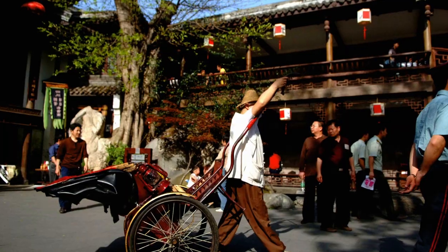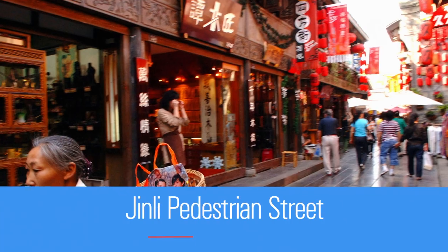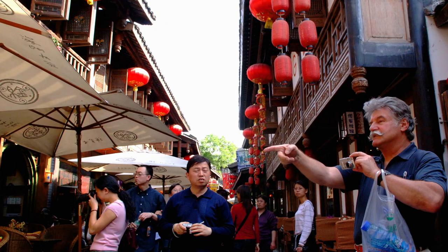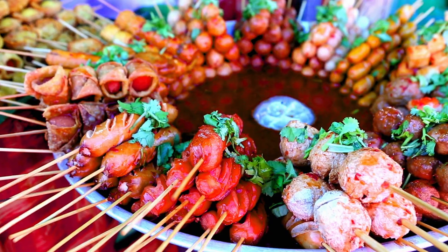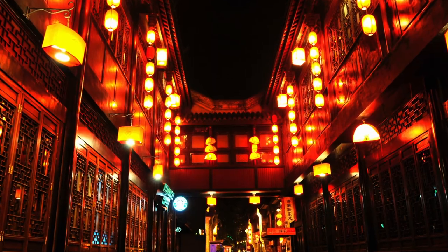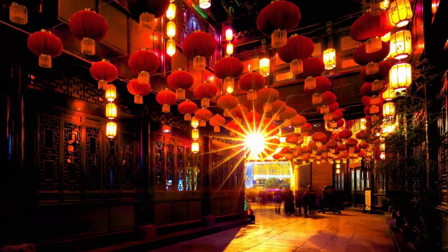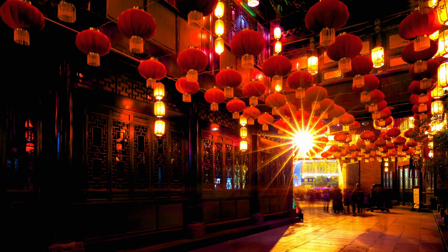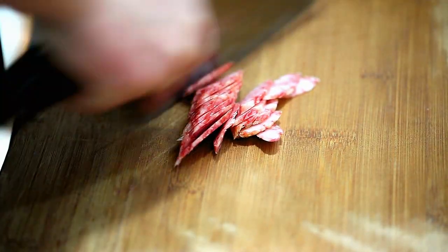So why wait? Let's head straight for the busiest area, Jinli Pedestrian Street. This narrow street is lined with traditional Chinese buildings and vendors selling all sorts of delicious street food and snacks. At night, the area is illuminated with hundreds of traditional red Chinese lanterns, giving the whole neighborhood a warm and romantic glow. I think it's time for a meal, don't you?